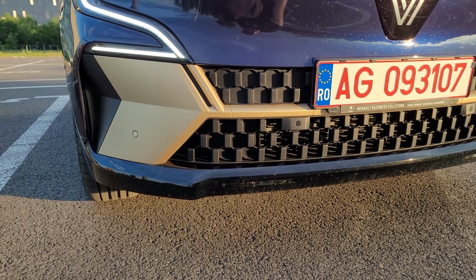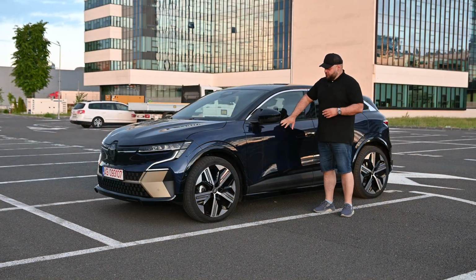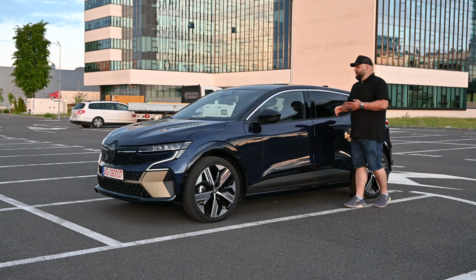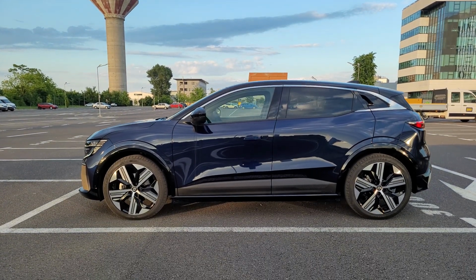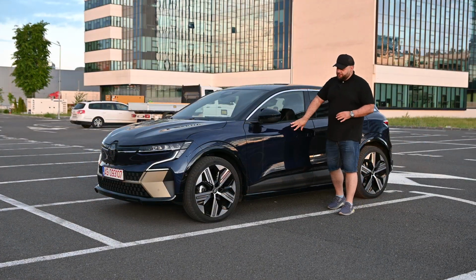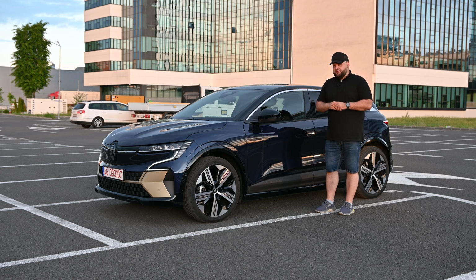Now, the car we're driving is a top spec model, so we do have this blue color on it, and you can get a contrasting roof for it, and you can get this contrasting roof in 3 colors. Right now we have it in black, which doesn't really set itself apart a lot from the blue body of the car, but it still makes a difference.